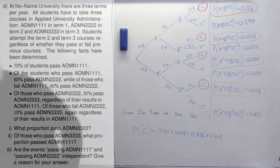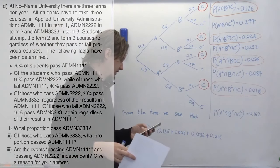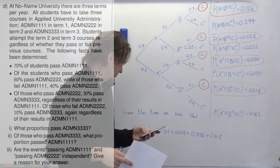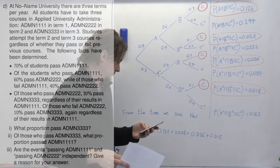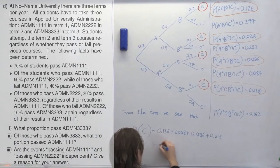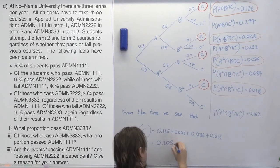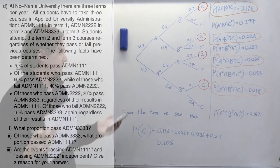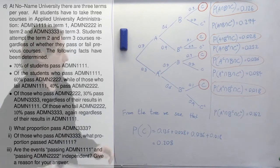And I do think that's quite nice as an answer, but this is something we could calculate. Again, this is not too hard to do by hand, but to make sure I do definitely get it right, I'm going to calculate it. I'm going to use an approved calculator method. So, according to this, if I've done this correctly, the probability that we just pick a student and they pass the third course is 0.208. You're saying 20% of the entire population, well, about 20.8%, pass the third course. All right, so that's part one.